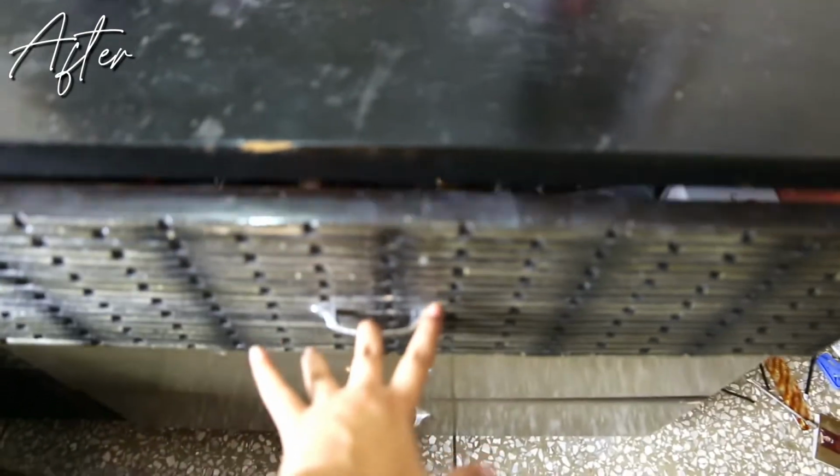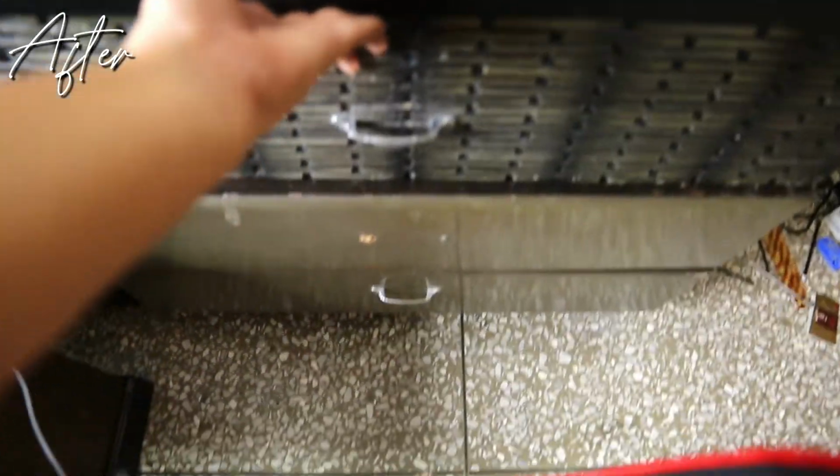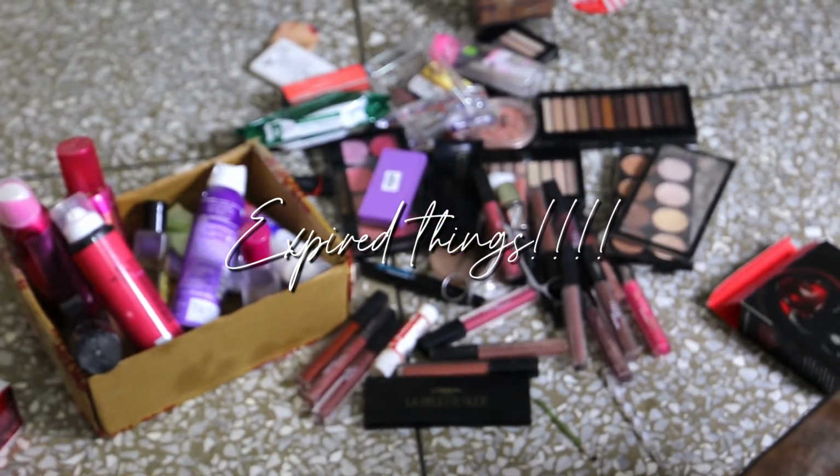So guys, finally this is what everything looks like. It's way better than it was before. Everything looks so good now. Nice and clean. Just way good. That is what I'm gonna throw away because that's expired.